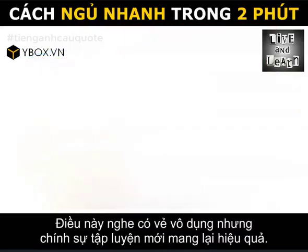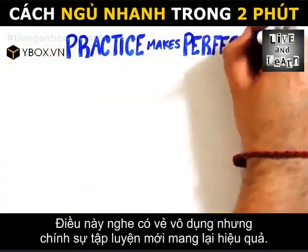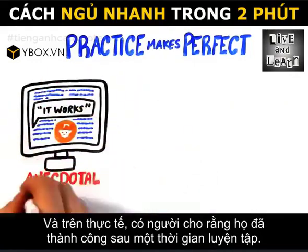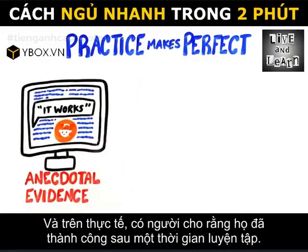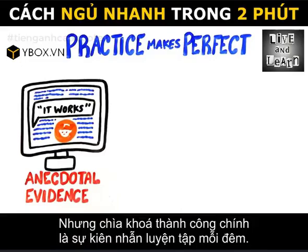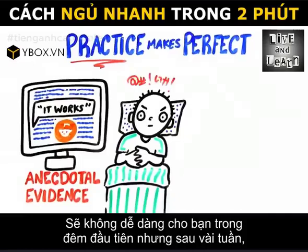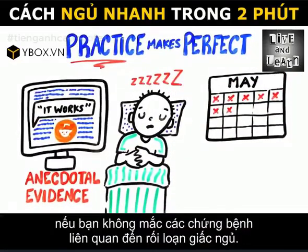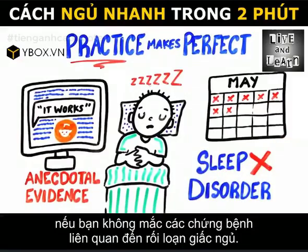It may sound silly or fairly simple, but it's the practice that makes perfect. And anecdotally, online, people have found it to work after dedicating time to it. But the key, like most things, is to consistently practice each night. It won't be a simple solution on your first night, but weeks in, you'll be much more likely to fall asleep instantly, assuming you don't have a sleep disorder or other condition.